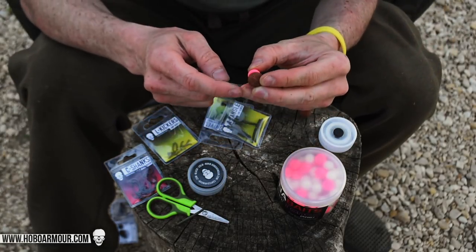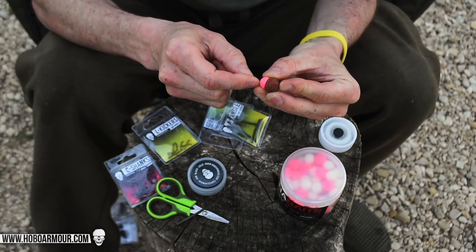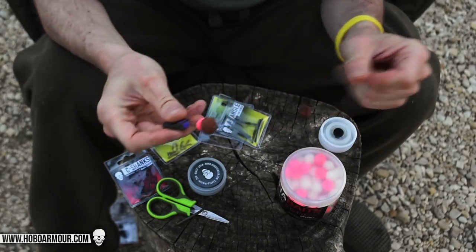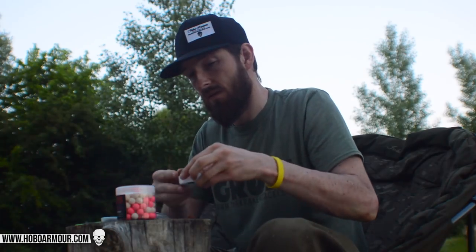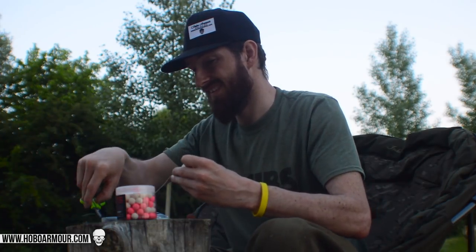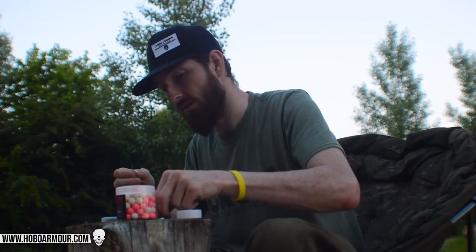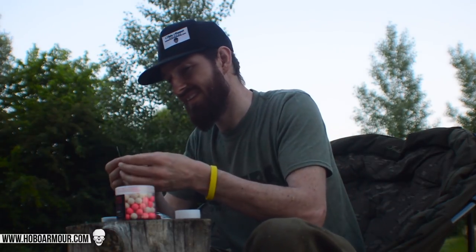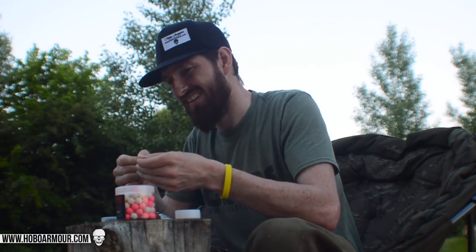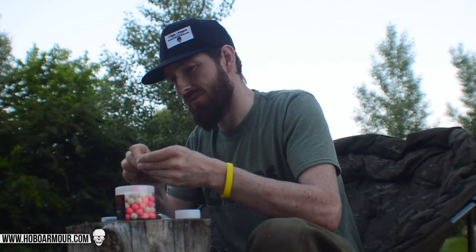and I get my baiting needle. Push it through the pop-up side first, all the way through the boilie, like so. Get a piece of floss, like so. Pick our rig back up, put the floss through the eye of the swivel.